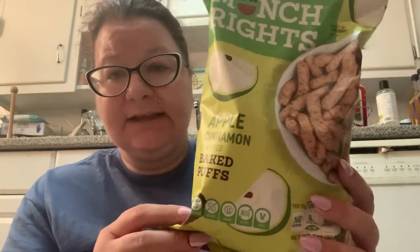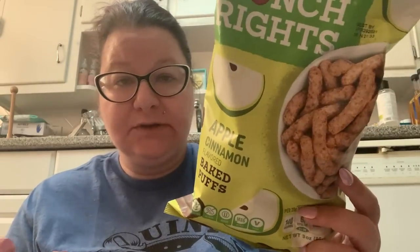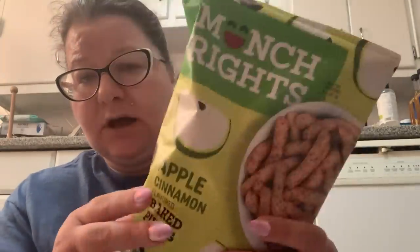I picked up some of these apple puffs, which I got last time and tried out. And I told you guys they're like cheese doodles, only they're apples, apple puffs. But they're dry. They're good, but they're kind of dry. So be sure to have something to drink next to you while you're munching on those. Am I almost done? I'm almost done. I can't believe it. I thought I had more stuff.